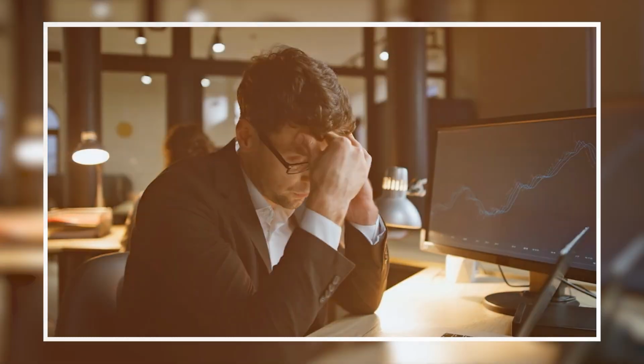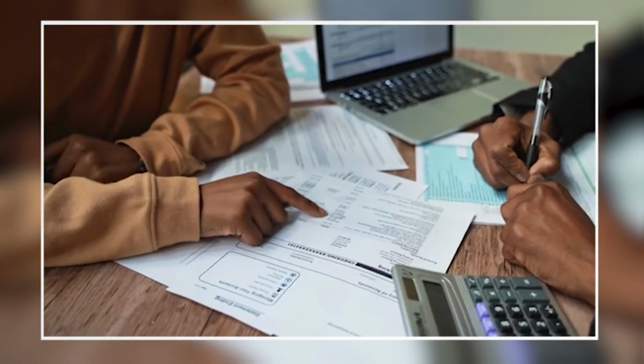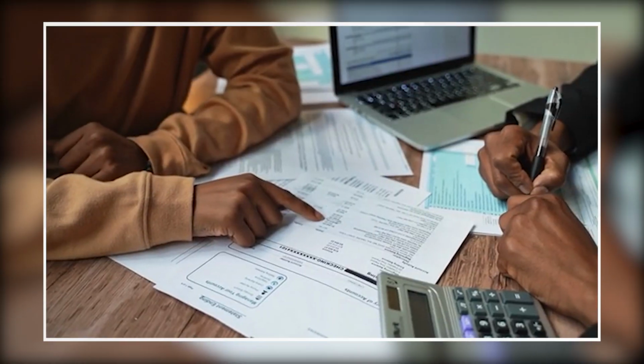Have you ever walked into a bank and felt overwhelmed by all the different types of accounts they offer? Checking, savings, money market, certificates of deposit, it can all start to blend together after a while. Stick with us for the next few minutes as we take a tour through bank account land.